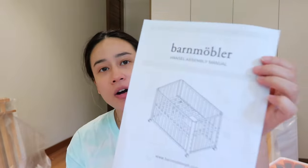We got the Barn Mobler crib, the Hansel 5-in-1. Hopefully I'll be able to do this without losing my mind. This should be very interesting. I've also got my two screwdrivers and our IKEA toolkit. Nico is currently resting because he had another 5 a.m. start today, and I believe our contractor is coming over. So that's what he's going to be attending to while I attempt to build our son's crib.